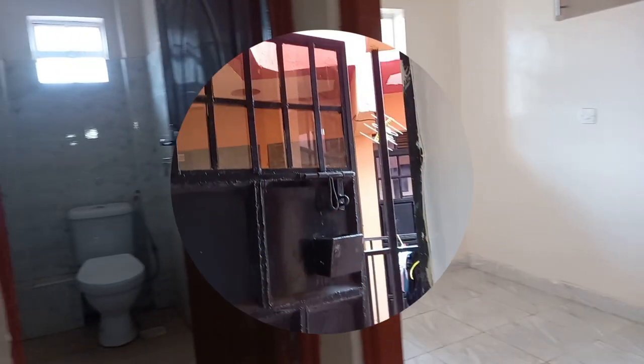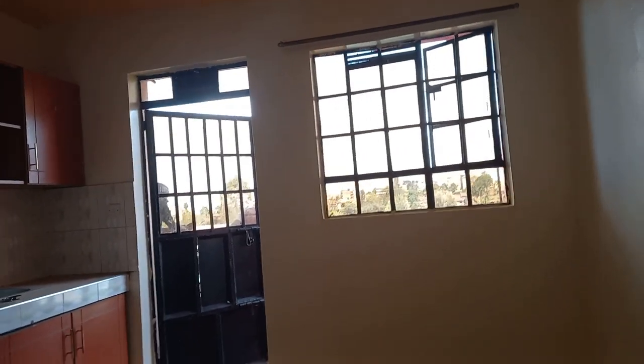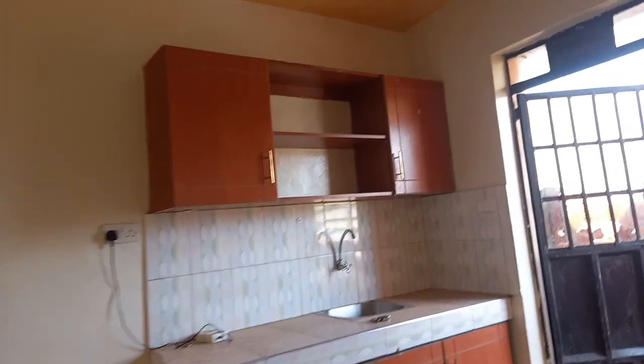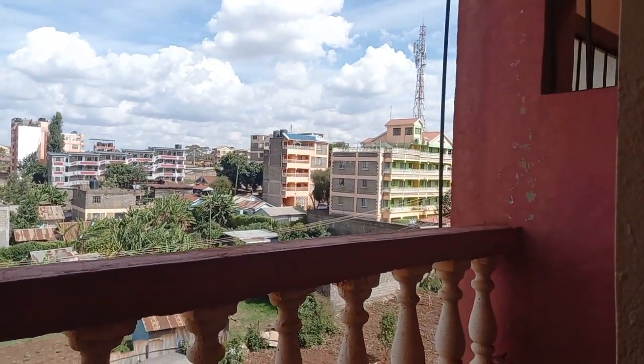So this is a bedsitter and this is the bedroom. This is the sitting area, sitting room, and we have the kitchen over here. So these are the cabinets, as you can see, and the sink. And right here, this is a balcony and the view.